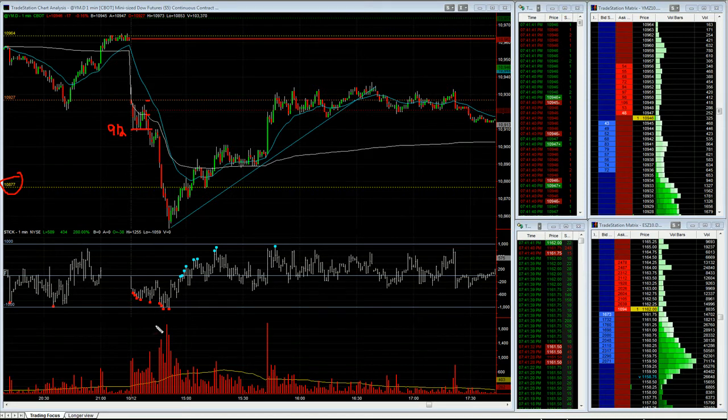It was a good tape read. The volume had picked up nicely. That's the important thing to see. As we started to roll over, we broke through, got a first scale over.